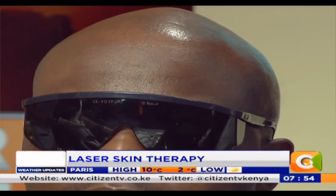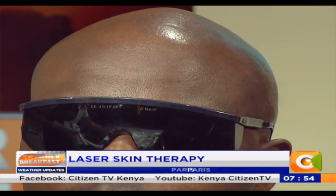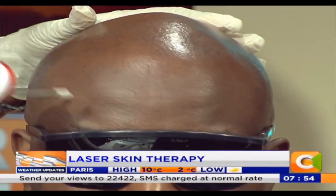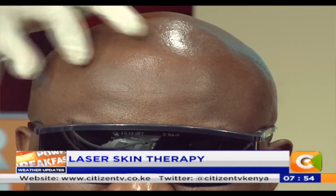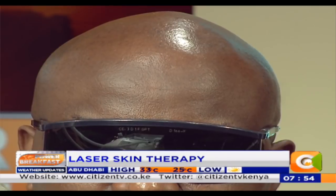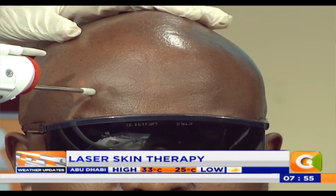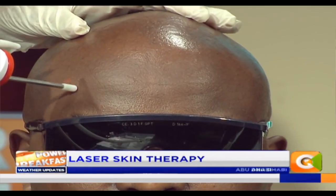Okay, the machine is set, ready to go. As you can see, I cannot go so close to the skin as with the other one we used for hair removal. This one, I'm only allowed to go as much as that, otherwise it would be too much. And this one, he's going to feel it.